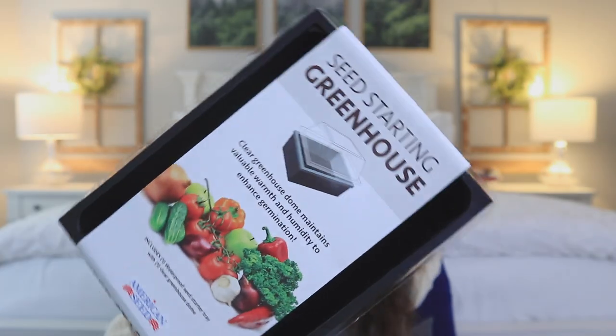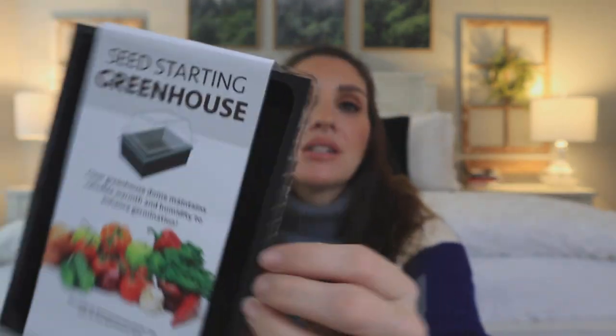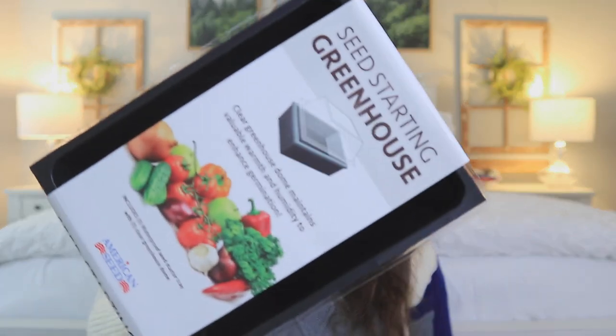This next product, I was like, what? This is a seed starting greenhouse, and it comes with the top and the bottom pieces. As you can see, they're right here, and that's all that you get in here. You don't get the seeds or anything, but it tells you general growing tips. But if you want to start your own little vegetable garden, they've got these containers at Dollar Tree. Honestly, I feel like I want to give this a go.